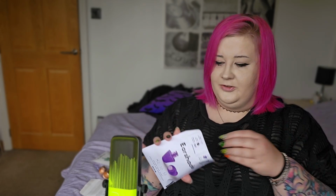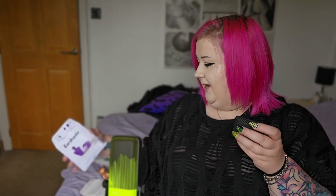And then we have these ones, which I'd never tried before. These ones are the Ear Shade. These ones are certified ear protectors. So if you are going to a concert, or you want to go to sleep and you want peace and quiet, these will probably be better for you. These ones come in this cute little Flare plastic tub.